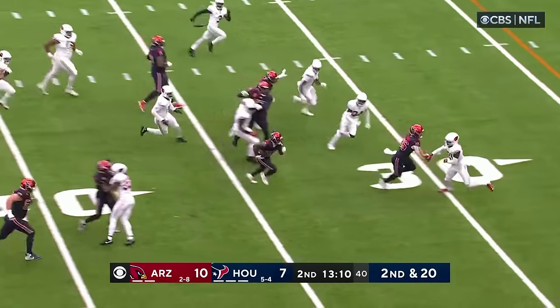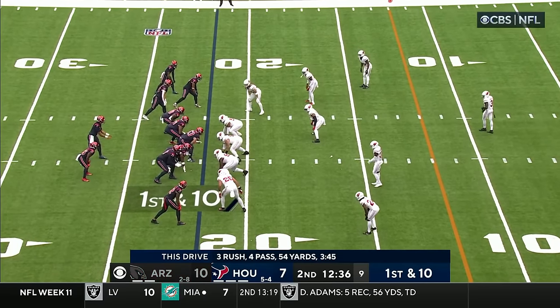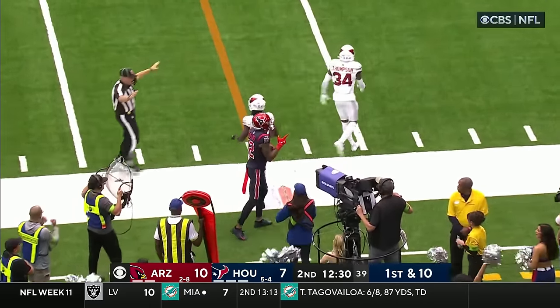It's Sims. First catch. Sims has a blocker, and Sims has a first down. Feet and just allowed themselves to be blocked. Gain of 23 yards, a first down. Stroud gets rid of it quickly again. Pass is complete again. Nico Collins with a first down.